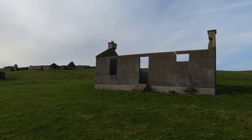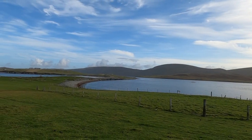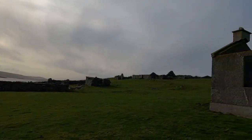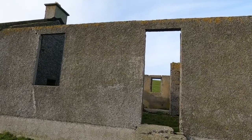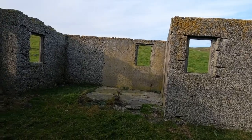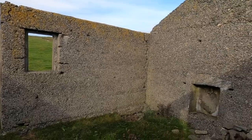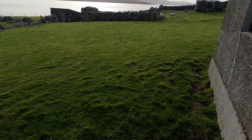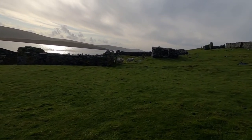Just imagine living here and waking up to this every morning, having your coffee to this view. Whew, must have been amazing. This seems like a more recent one. Wonder why people abandoned this place. Well, there are some residents left over, I guess.